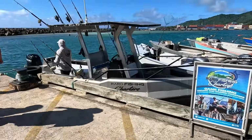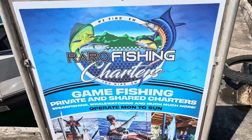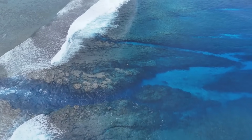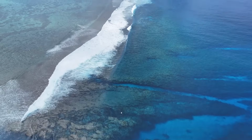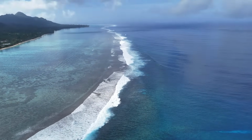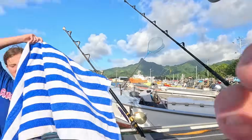Raro Fishing Charters hooked us up with a trip out into the deep blue Pacific Ocean, which we were super excited to go out beyond the safety of the reef. After putting the drone up and seeing how clear and stunning that water is on the other side of the waves, we knew we were in for a fun day out with Alfred, our captain. It's so beautiful.